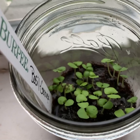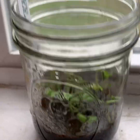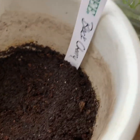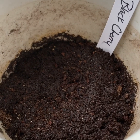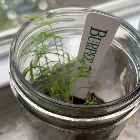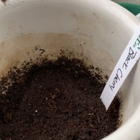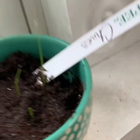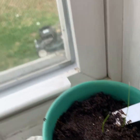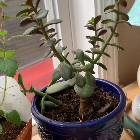This is my Genovese basil. It's doing really well in this glass jar. My black cherries haven't germinated yet, but the package said they could take up to a month. This is the dill I started inside. It's really happy in the jar. This is another black cherry. I started some chives inside. They're just little babies. That's my jade plant that I've had since we moved in. It almost needs a new pot.